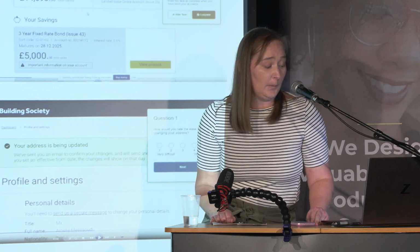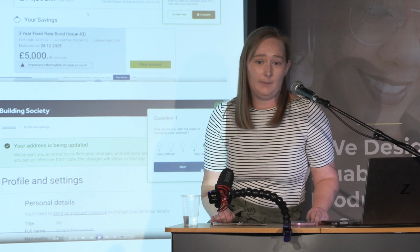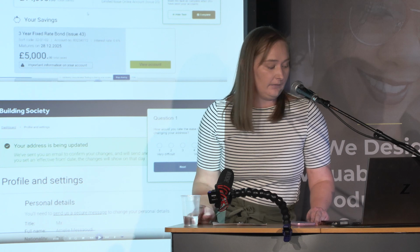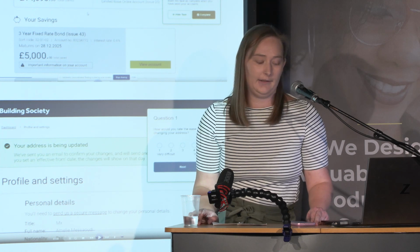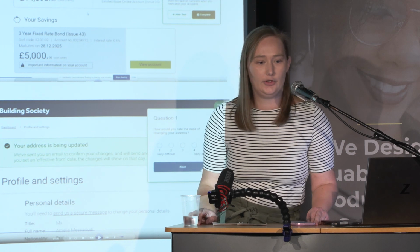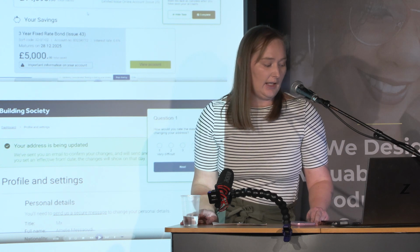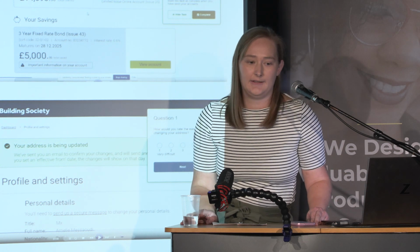And probably more importantly, the benefits for our members, our users. It makes things easier and more enjoyable to use. It increases trust when things look and work the way they should, which is especially important in financial services. And our members feel more valued when their voices are heard.